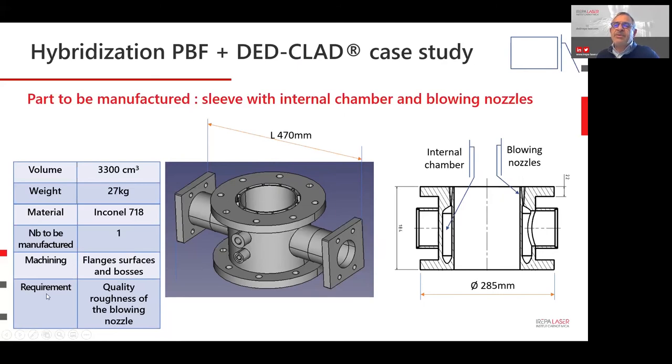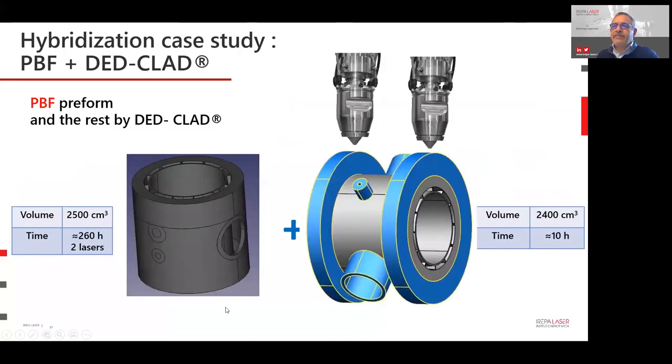And there is a special requirement. We need a high quality roughness inside the blowing nozzles. So in this case, again, a hybrid process. We have combined a PBF preform and the rest by DED clad.